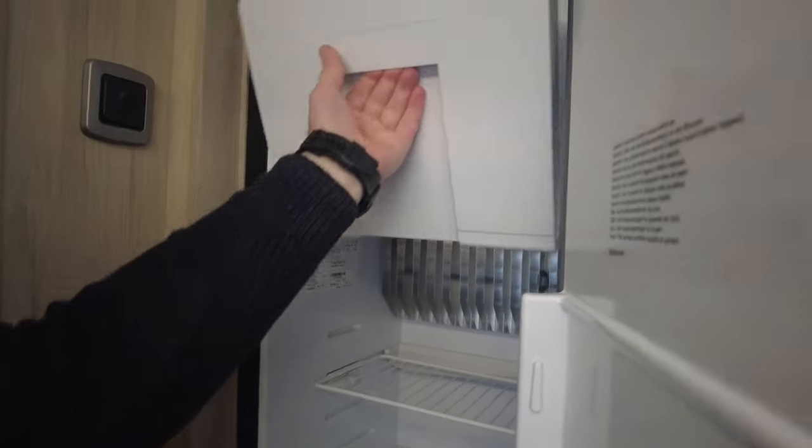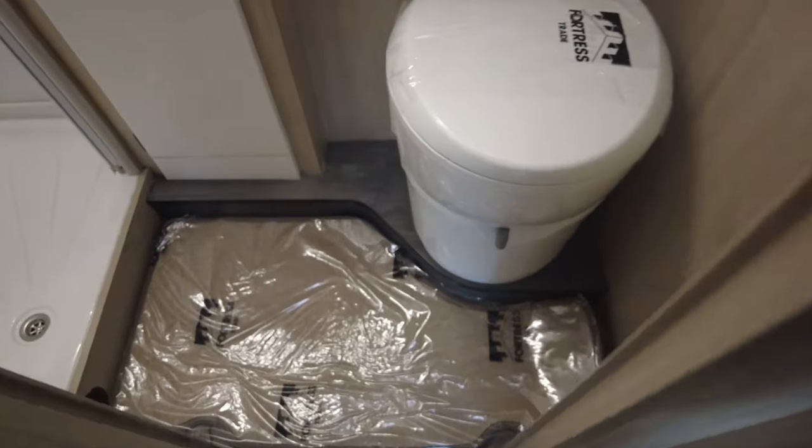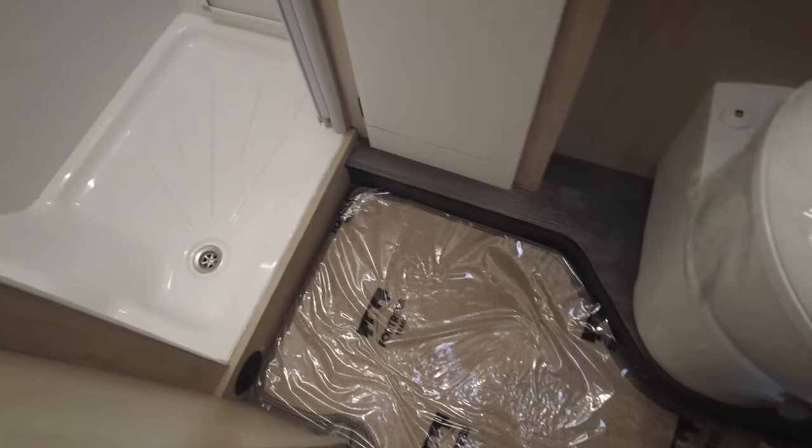And then you've got your freezer in the top. It's actually a really good size fridge because it's tall. Now we put protective mats over all our carpet so people don't mess them up with their feet, but it also means sometimes doors are a little bit sticky.